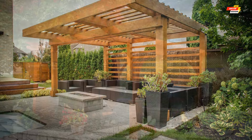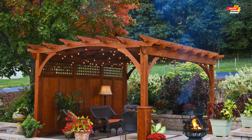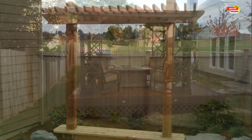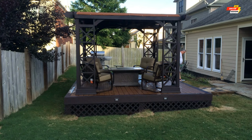9. Pergola with solar panels. An eco-friendly design that generates clean energy and reduces your carbon footprint. 10. Pergola with built-in bar. A fun and entertaining design that creates a social and inviting outdoor space.